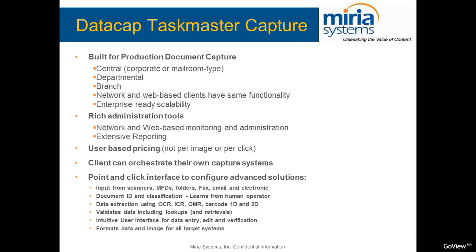This has the same robust configurable solutions as version 7, and Datacap is easily configured, so some of the burden of IT is removed. Now, it's available on a thin and thick client, and the thin client is a web-based application that's easily deployed and is truly scalable enterprise-wide, where a document from anywhere in the world can be scanned, verified, and then stored in a content repository or any other back-end solution that you may have.